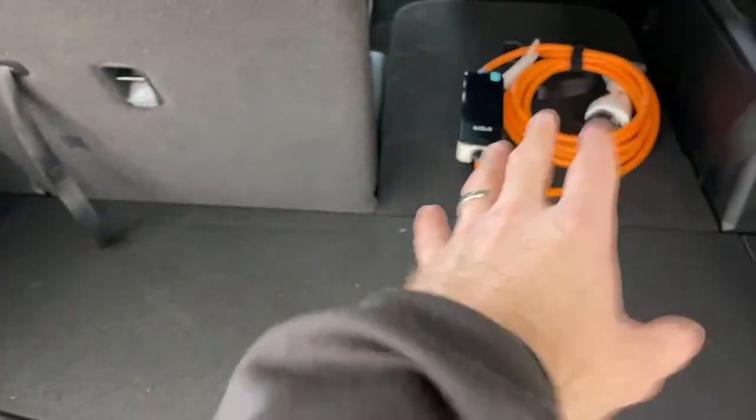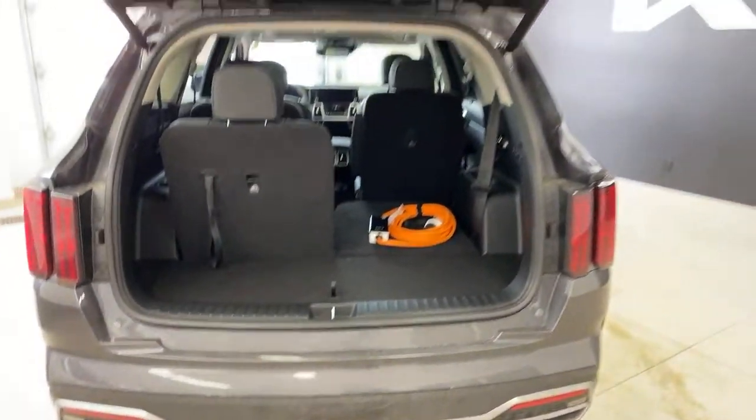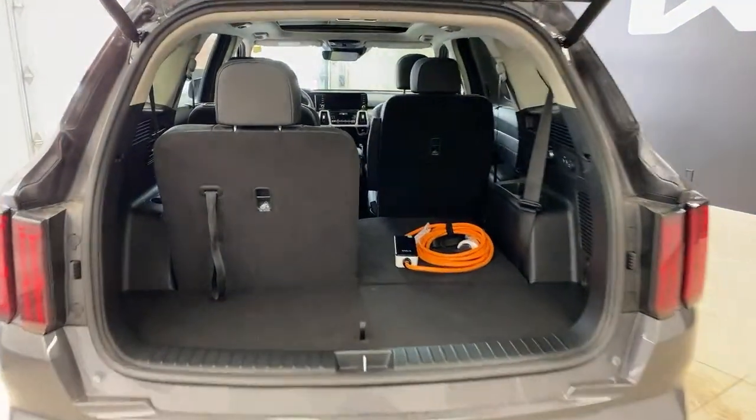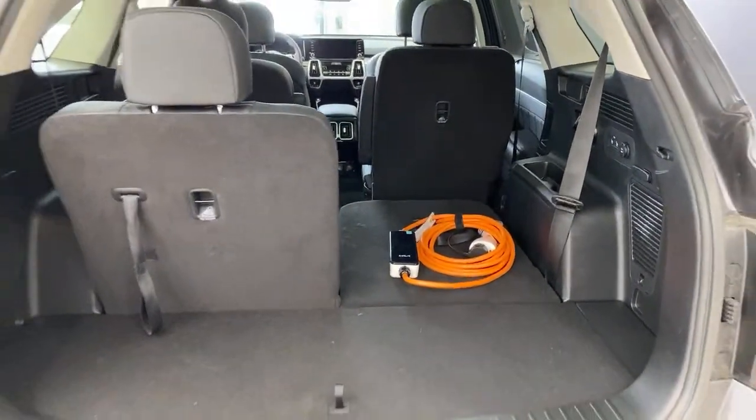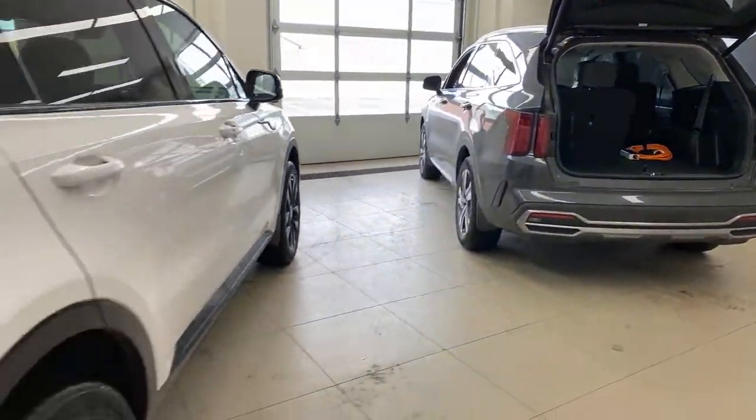I suppose you could sort of dip your charge cord in there if you wanted to, but there's no real underfloor storage there, and that's something to keep in mind because, again, there's not a ton of storage behind these rear seats. Certainly not a family's worth of luggage behind these rear seats if you're using all the seats and you're going to the cottage or something like that.